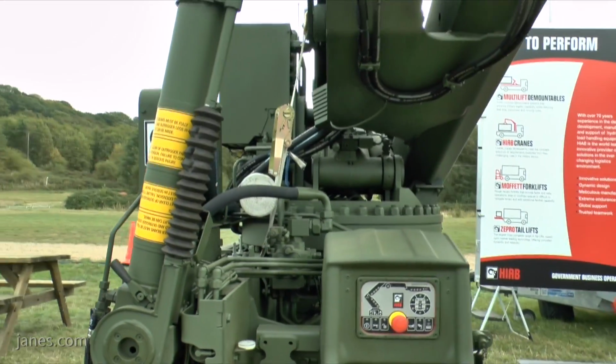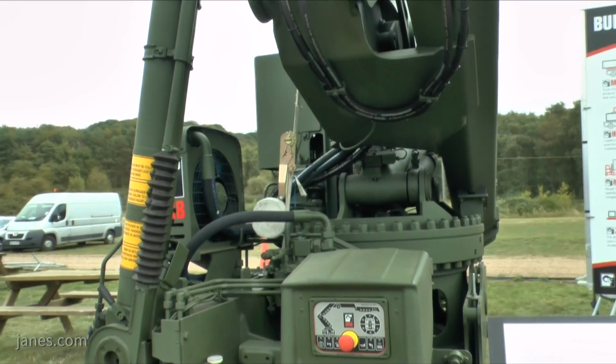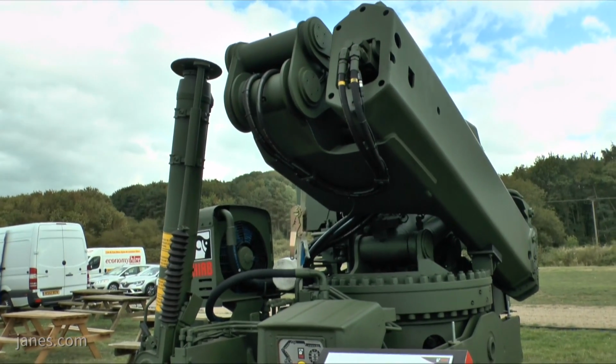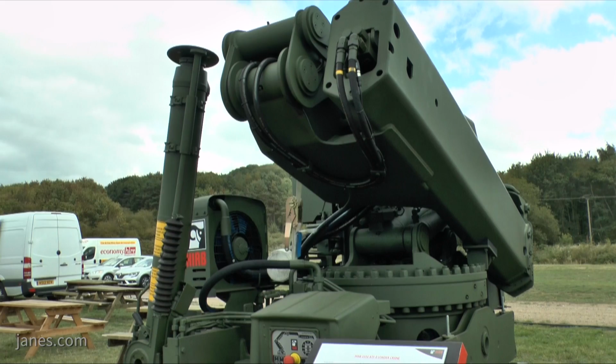This is a 22-ton unit. It is a low-build unit, we call it ATF, so air transportable folding column. Basically the idea is that the crane itself, when it is folded, will fit within the profile of the truck cabin. And that makes it air transportable. You can get it in an airplane, you can get it in a railway tunnel if you are doing rail transport with it. Excellent. Thank you very much indeed.